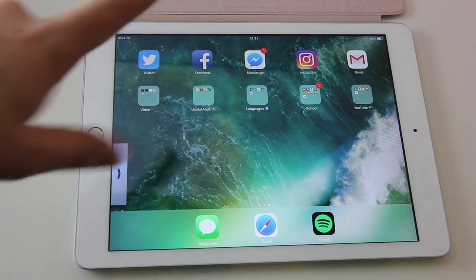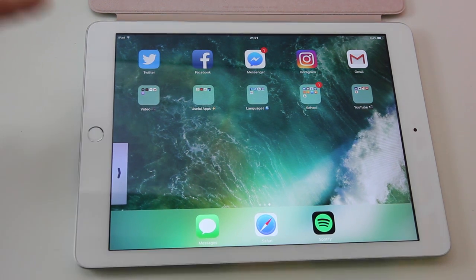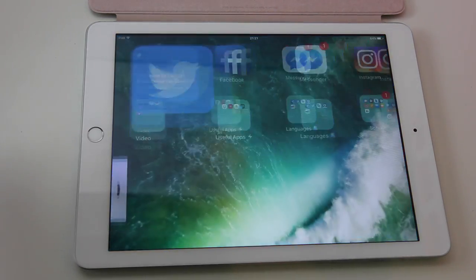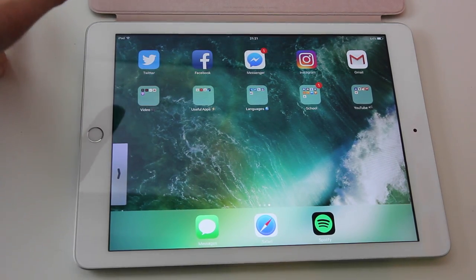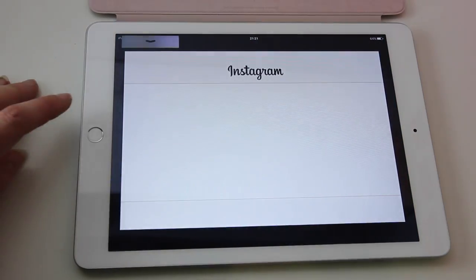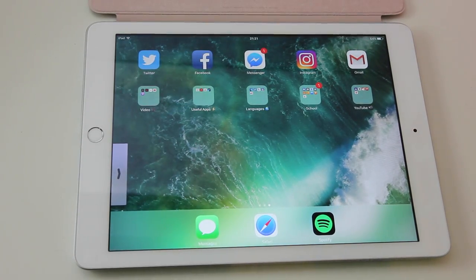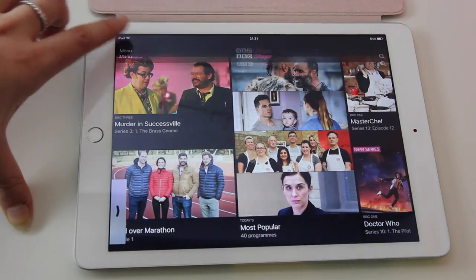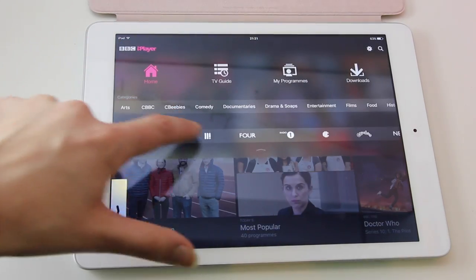Then at the top I have all my socials, and then I have all of my apps in different folders because that's just how my brain likes to function. So I've got my Twitter, which I haven't logged in yet because if I do, my notifications are going to go crazy. But you all know what my Twitter is anyway. Then I've got Facebook, which is private, obviously. Messenger, which is private, obviously. Instagram, again, haven't logged in because my notifications will go crazy, but you all know what my Instagram is. My Gmail for school stuff, and then I've got video, so I've got iPlayer because iPlayer's got some good stuff on. If you do politics, it's definitely worth getting because, hold on, let me show you.